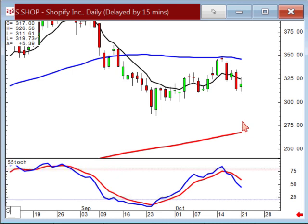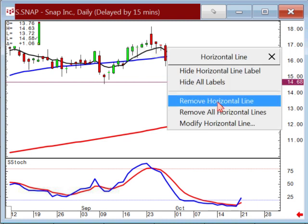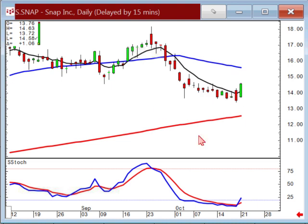Snap, somebody said they're reporting earnings tomorrow. Okay. Nothing you can do with this chart. This is not a reversal signal. So there's nothing to really latch on to.